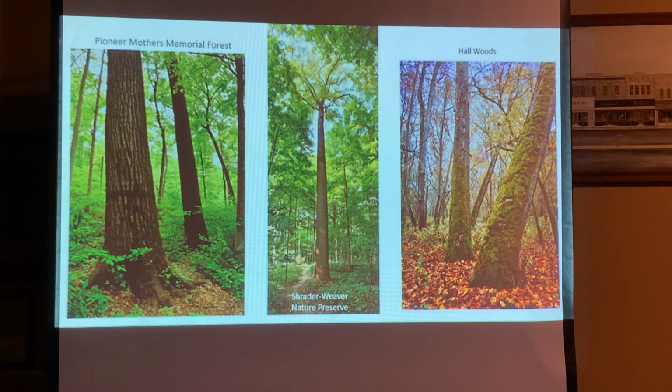Okay, close by again, Pioneer Mothers Memorial Forest in Paoli. So it's close by. It had some of the largest walnut trees in the nation. Indiana was renowned as being one of the most prolific hardwood forest states in the nation. Very famous for its hardwoods 100 years ago. And Pioneer Mothers still remains down here, where we can walk through a nice nature trail and see the beauty.